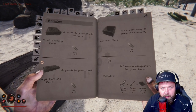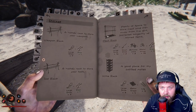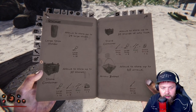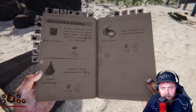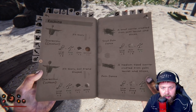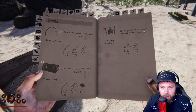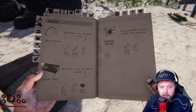That reminds me, actually, we have got some kimono skin, so we could do with a meat rack, to be honest with you. That would be a very good idea. What else was I thinking about? A tanning rack. I'm sure I saw a tanning rack somewhere. Where did I see the tanning rack? Prep table, spinner wheel, water collector, tanning station. There we go. And process animal hides into leather.